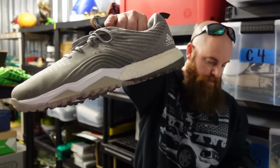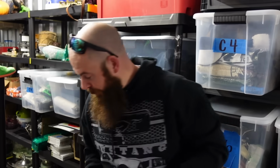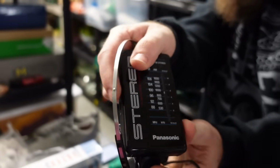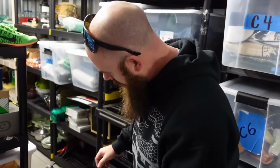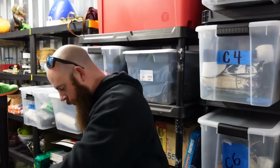Shoes, Adidas Boost spikeless golf shoes, $25 plus shipping. Mouse pin sold, $4.25 plus shipping. And then we had this guy right here, Panasonic, right? Little Panasonic guy, like a little Walkman Panasonic, $10 plus shipping. We had a $4 socket here plus shipping, and then $10 for all these sockets. They're all Craftsman sockets, older stuff.